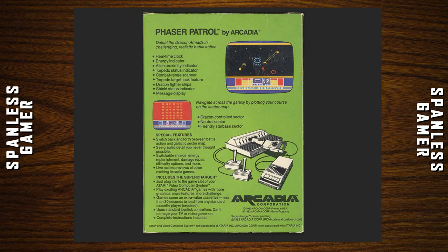Energy indicator, even more exciting. Alien proximity indicator, torpedo status indicator, combat range scanner, torpedo target lock feature, Dragon fighter ships. So enemies are a feature of this game. Shield status indicator and a message display.